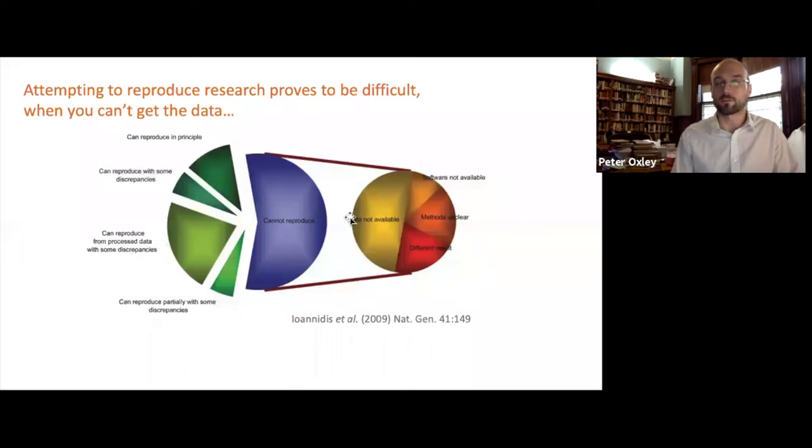And when you look at the reasons for that, half of them were because the data were not available to be able to run the analysis on. And then we have other issues, including software availability and the methods that had been provided being unclear. And these are not deep philosophical issues that are hard to root out. These are actually, at one level, surface level issues that we can begin to chip away at and try to improve on in terms of helping this process of reproducibility.